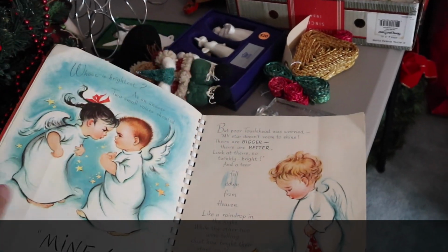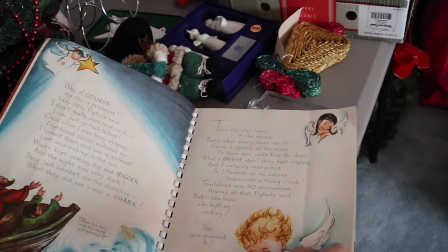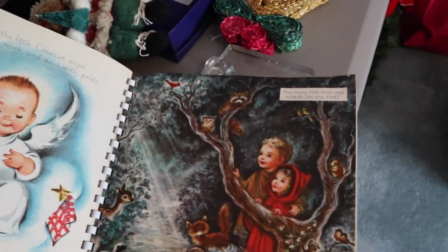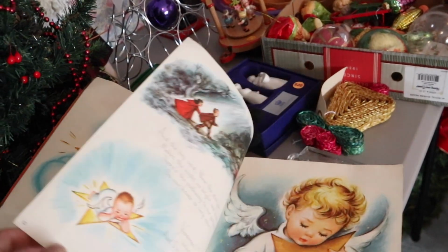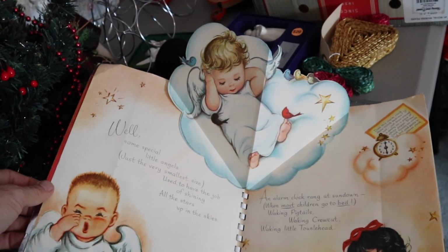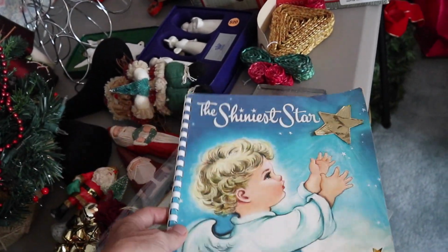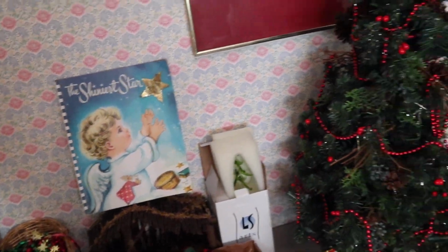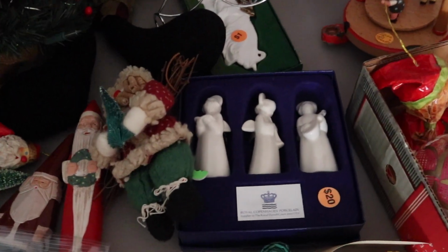And it's talking about the angels and the star, and poor little Touslehad was worried because Touslehad's star did not shine like everyone else's and needed to be polished. But this is a fun one because how many little birds and animals can you find? This was definitely to get kids to be paying attention, but more importantly, somewhere in here, there we go. It is a pop-up. Pop-ups always sell. Pop-ups usually, if they're in decent condition, meaning the pop-up isn't destroyed, and I think there's another one in the back, these sell for 10 to 15 each retail. We're probably going to put $3 or $4 on that instead of the typical $2 Christmas price that we put on things. This set here is Royal Copenhagen.